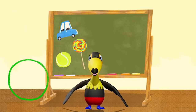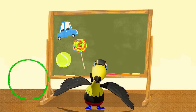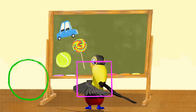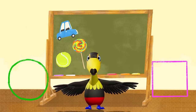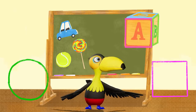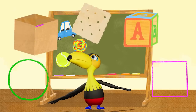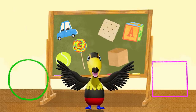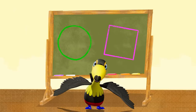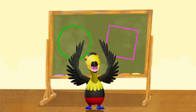Now, what do we call a shape with four sides all the same and four corners? I spy a square! Can you think of things that are shaped like squares? A block! A cracker! A box! Good job playing I Spy Shapes today! Now, you know two shapes, a circle and a square. Come back to Happyville soon, little learners. It's time for me to fly.